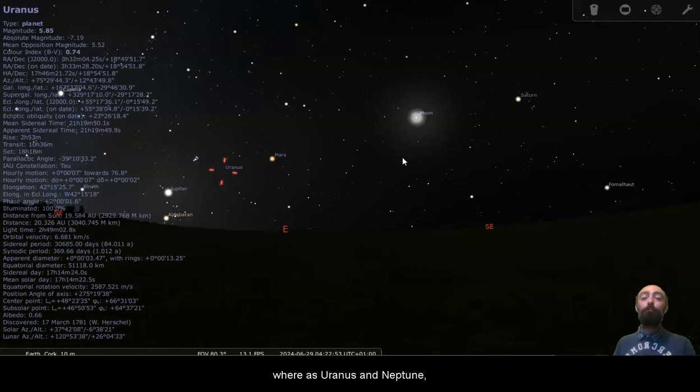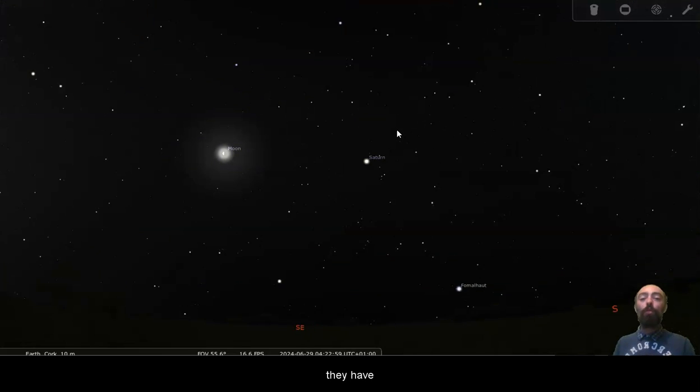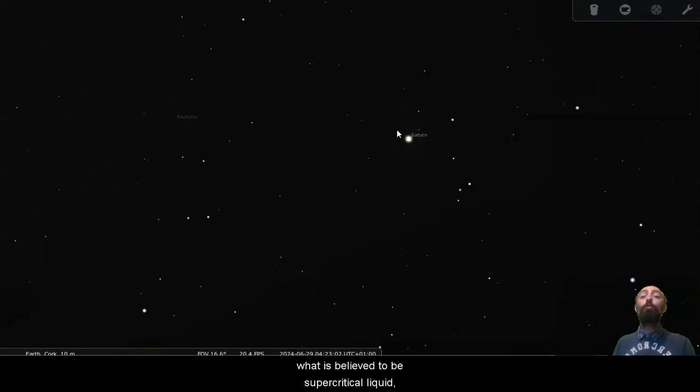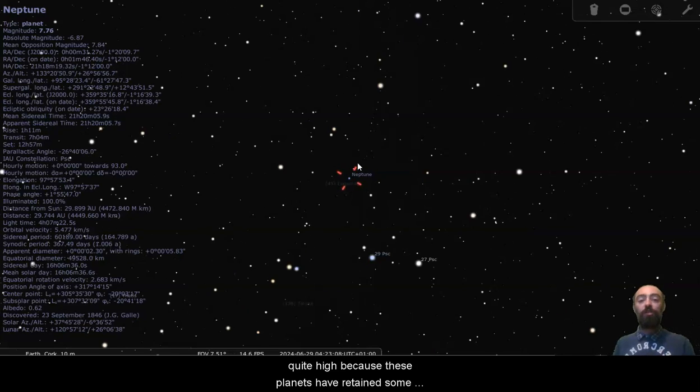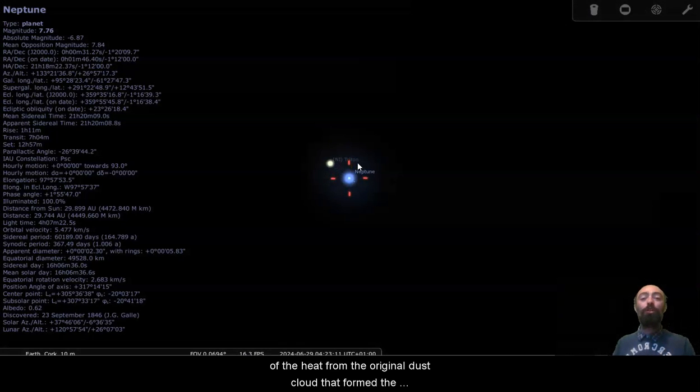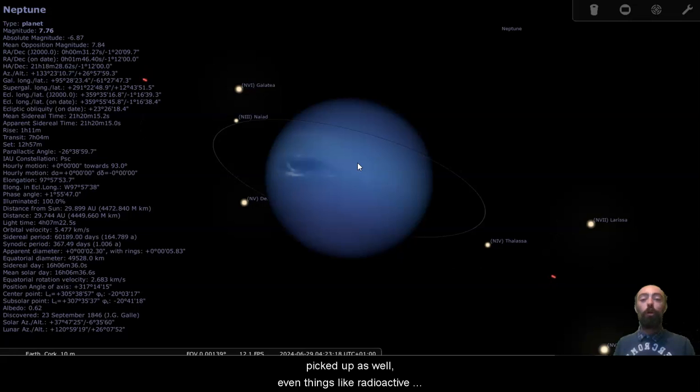Whereas Uranus and Neptune, and I'm going to ping pong back to Neptune over here again, they have what is believed to be supercritical liquid. So thanks to the temperature really being quite high, because these planets have retained some of the heat from the original dust cloud that formed the planets, and radioactive decay from materials that they've picked up as well. Even things like radioactive forms of oxygen and other things that will slowly decay over time, even if it's not a bunch of uranium. Things decaying, even certain isotopes of lead, can still generate energy. And if you have loads and loads and loads, the heat adds up.